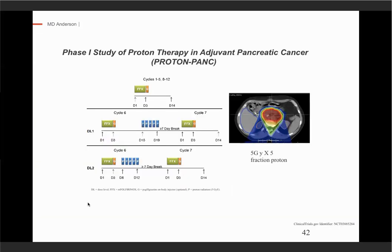And then there's a study out of Georgetown that's open right now that's slightly different. What they're doing is doing a little bit of chemo after surgery, squeezing in 5 days of radiation, and then keep going with chemotherapy. So this is just a slight switch from that, but this is open for enrollment.